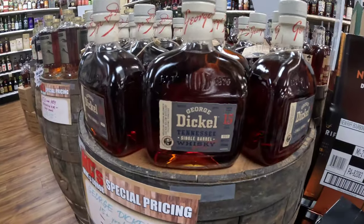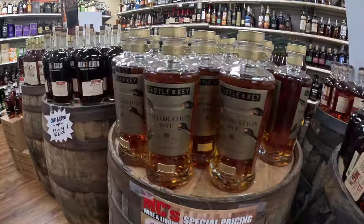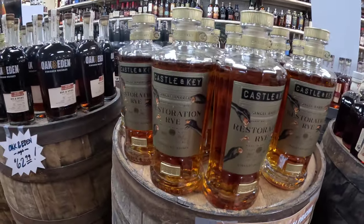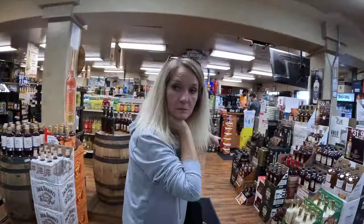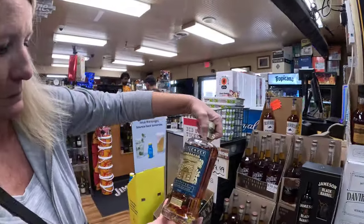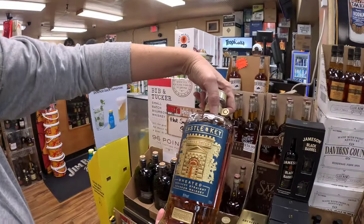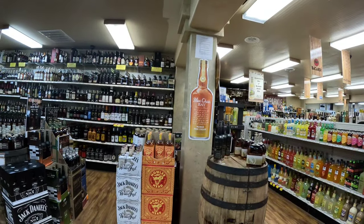George Dickel 15. Castle and Key. Oh, there's a Castle and Key over here as well. Where is it? That looks pretty good, but you know, I have not heard great stuff, so I'm gonna pass until I get to try some. No, we're just doing a video and probably gonna pick up a couple bottles.